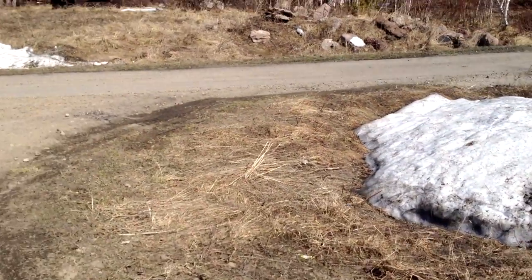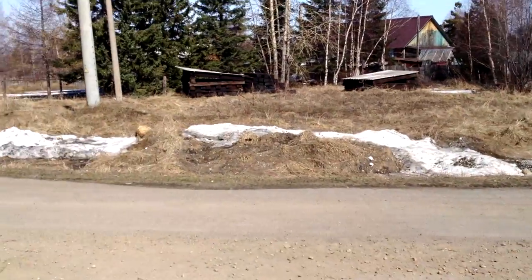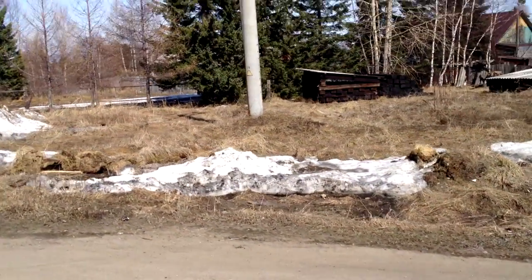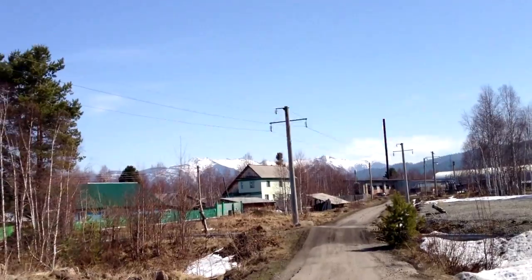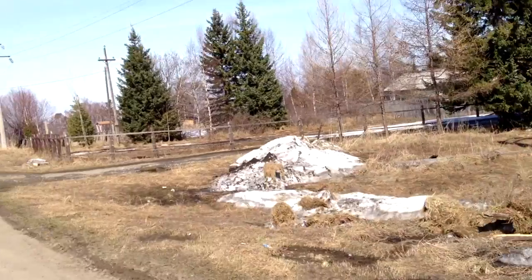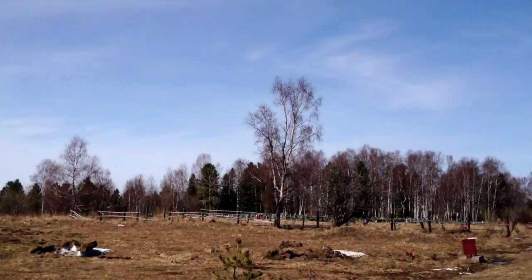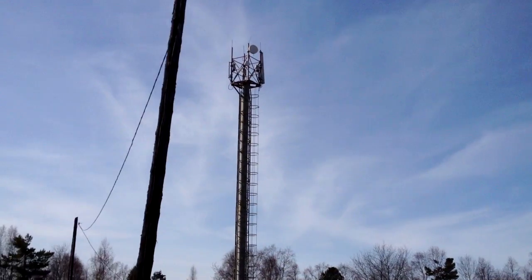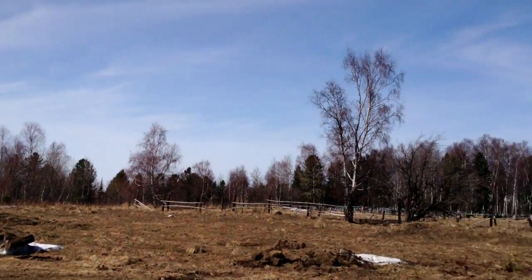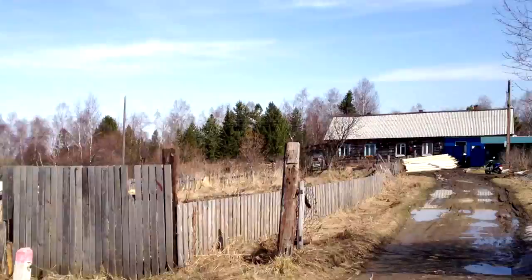Contrary to popular belief, right now there isn't very much snow here in this stretch of Siberia. Right here on the sides of the road is just about all of it. If you could see back there towards the mountains, there's definitely some on top of there, but you know, that's what mountains do. So this town is about a population of 1,000 people, and over here is a cell phone tower, and most of the people here have cell phones, or mostly smartphones, and they're on their phones pretty regularly.